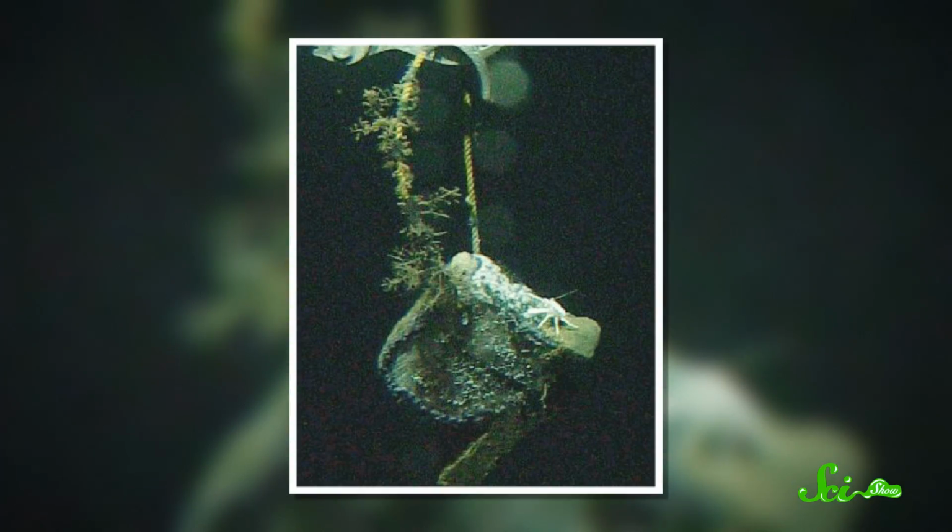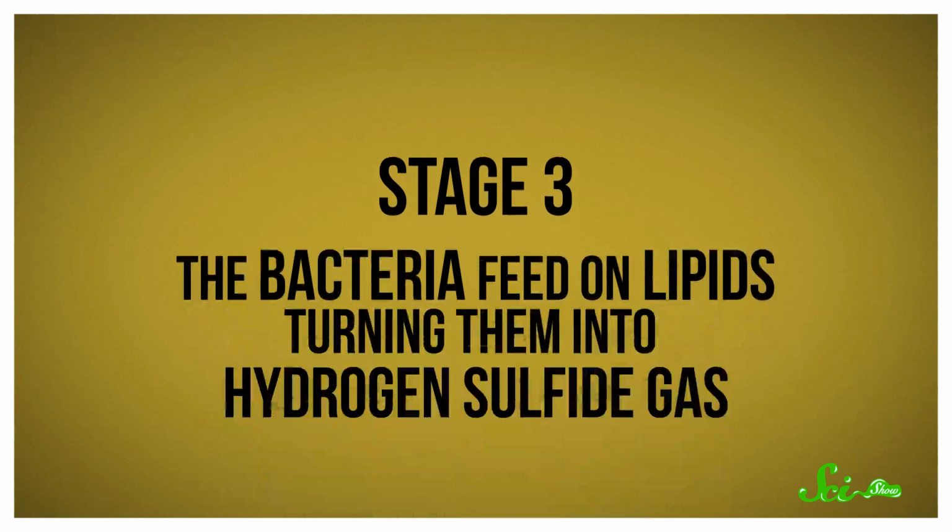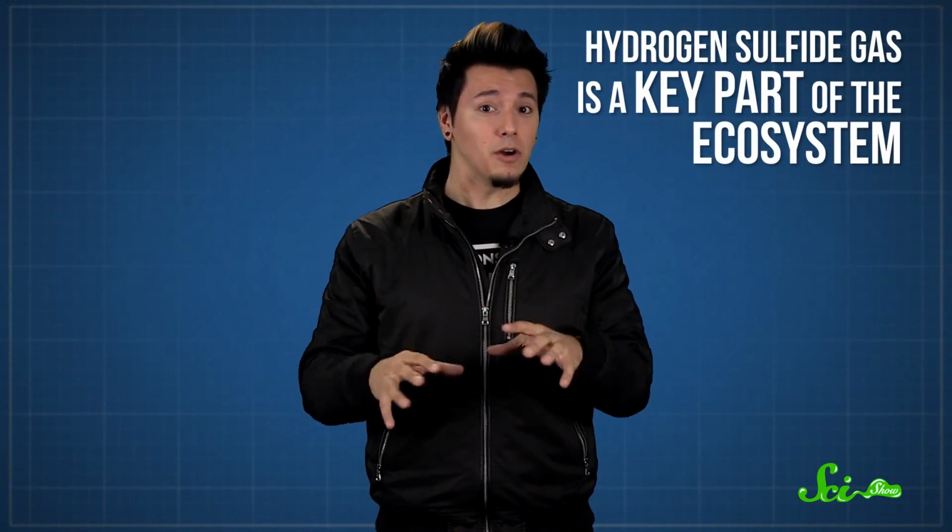After about 2 years, mats of bacteria colonize the whale bones, kickstarting stage 3. These bacteria feed on lipids, the fats and oils from the whale bones, turning them into hydrogen sulfide gas, which would be very toxic to most forms of life, but in this case, it's a key part of the whole ecosystem. All that hydrogen sulfide creates a sulfophilic, or sulfur-loving community made up of the bacteria, the organisms that feed on them, and other scavengers that show up late to the party.